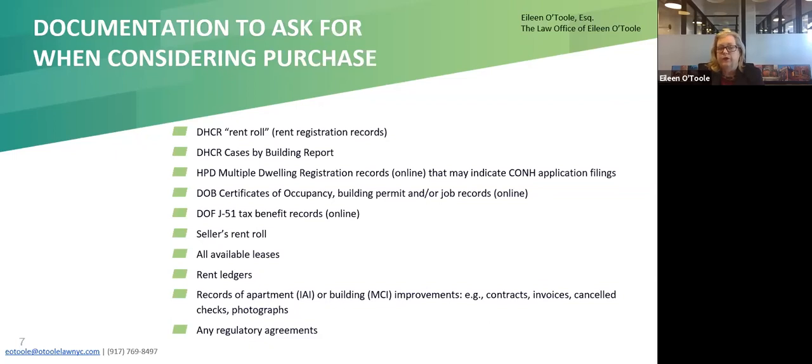Another thing, if you're looking into whether a building was substantially rehabbed or whether it was changed from 6 units to 5 units or 5 units to 6 units at some point, the Department of Buildings has a lot of information. You can see if a building has certificates of occupancy. You can see job filings, records of whether permits were obtained, and look at that information if it helps to fill in the blanks where there are some questions.